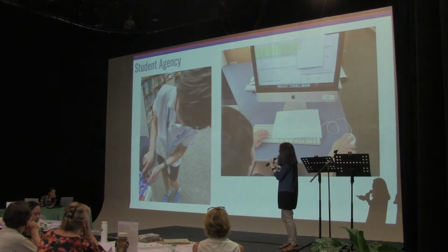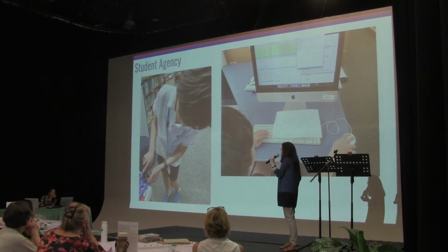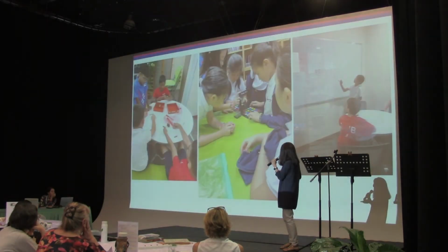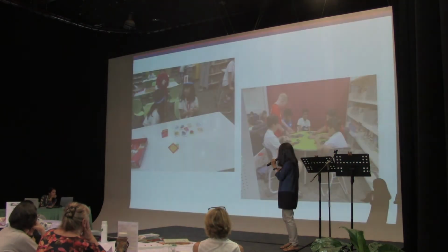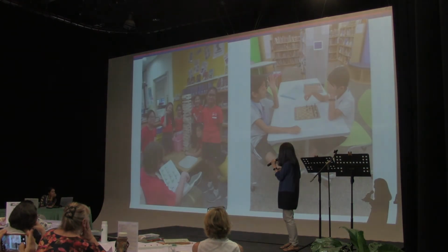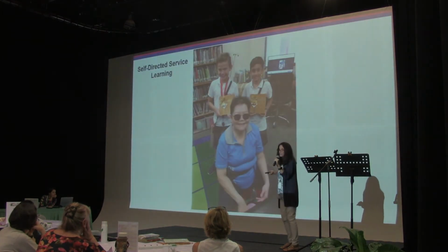This last photo was a woman who taught the children Chinese chess, and then the students taught each other. Here's a boy who's fixing a broken game, and he had to use the 3D printer with multiple iterations. So that was really cool. And finally, I'll just show you, we have an airport, and all sorts of things happening, and including service learning.